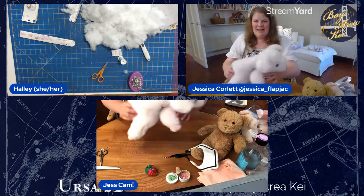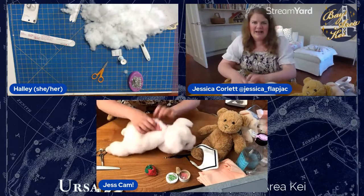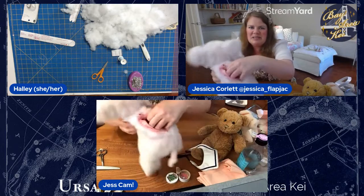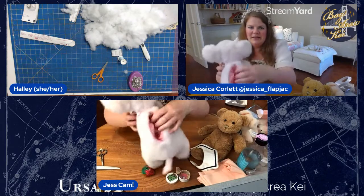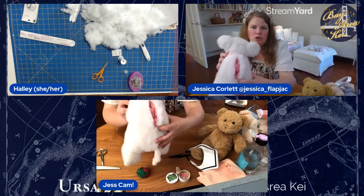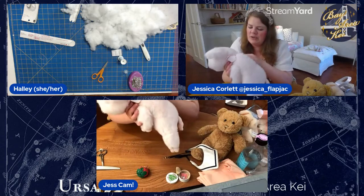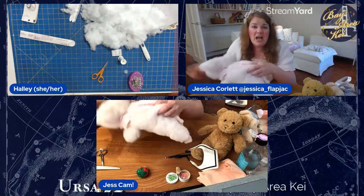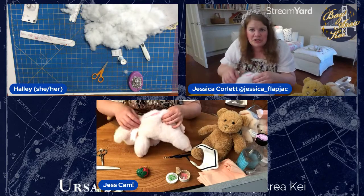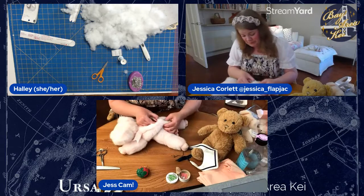Okay. Right. Little piggy. So my piggy, I'm going to show you. I've just hand stitched in his little pockety pouch. There's a bit of a hole at the top and a bit of a hole at the bottom that I can close up. I could just get a needle and thread again and go in there and do a little ladder stitch and close those up. But it's not very visible at the moment.